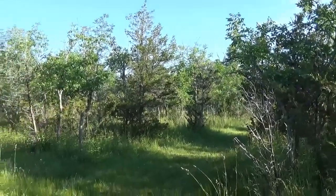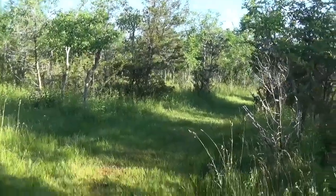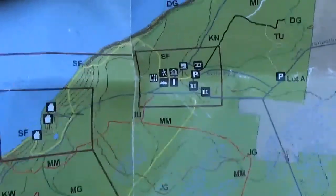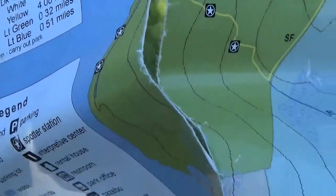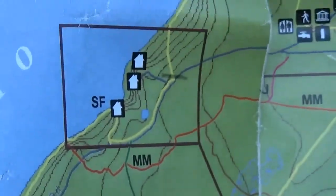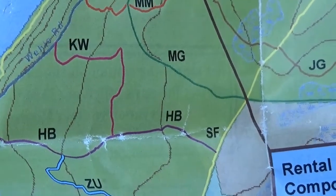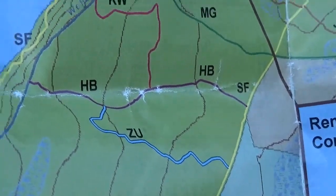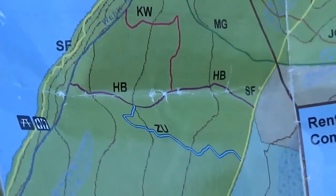And see on the map here, I'll get it again. See, the Snakefoot's the main trail. So you parked up there, you hike the Snakefoot, it goes all around. This is a 4-mile trail. It comes back up here. So you got these other side trails. The MG to the MM, the HB connects you over, the ZU connects into the HB, which connects you over, and then there's the Snakefoot. So it cuts your trail.